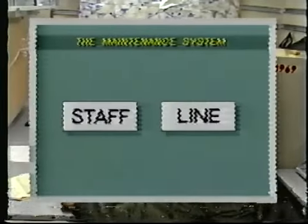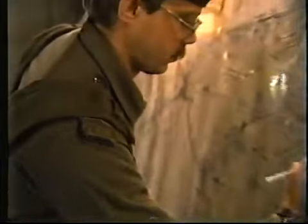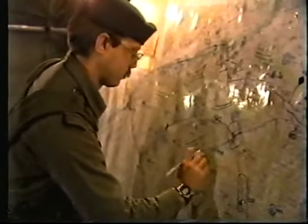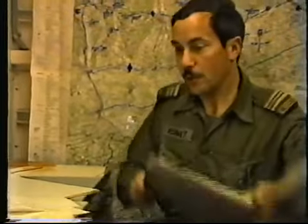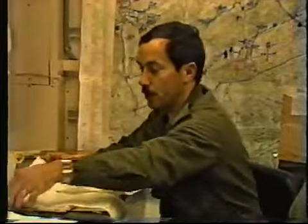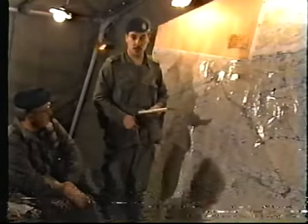To provide this detailed support, the system has both staff and line components. The G4 staff at all levels includes a maintenance substaff. Their tasks include providing technical advice, coordinating maintenance activities, detailing the maintenance input to orders, instructions, and future plans, liaison, preparing reports and returns, and setting priorities for repair and recovery in conjunction with the operations staff.